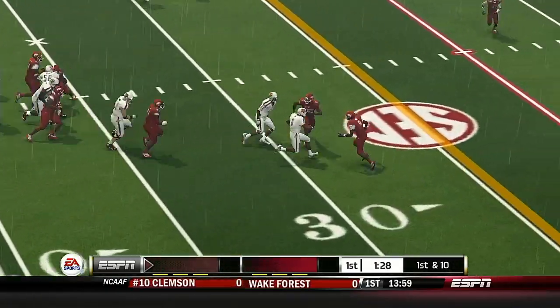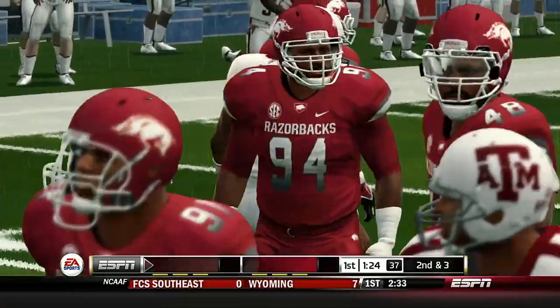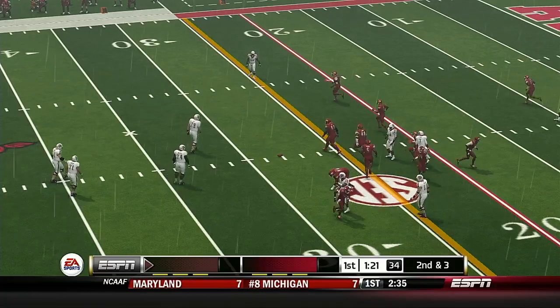He's going to try and scramble. Slides down. That'll bring up second and three.